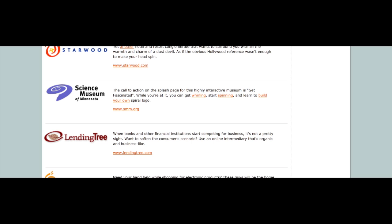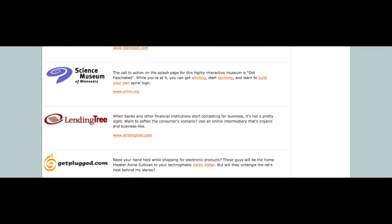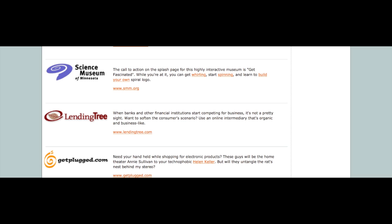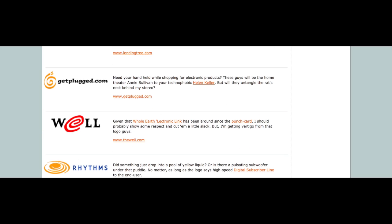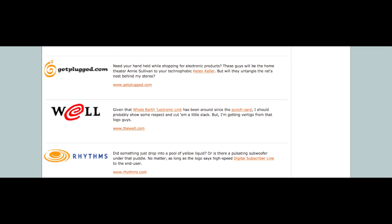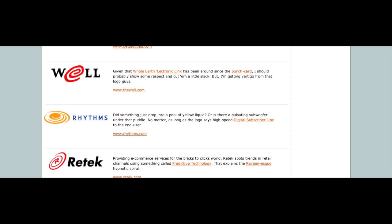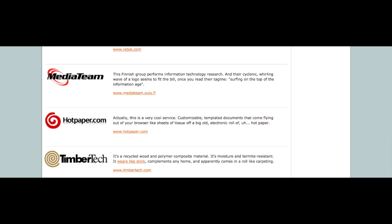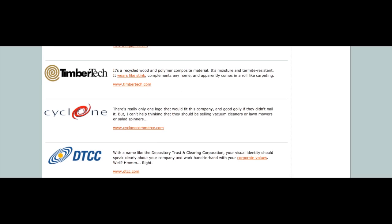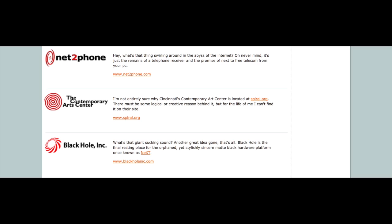The Science Museum of Minnesota uses a spiral. Lending Tree, interesting, a financial institution, uses the spiral logo with a little leaf in there. Get Plugged, I don't think they're around anymore either. Well, which is the Whole Earth Electronic Link, and I think they're still around, but I don't know how prevalent they are. They were created in the 80s, I think. There's a bunch here. I'm not going to go through every single one. You have Timber Tech, which is actually just a wood company. Cyclone, the Contemporary Arts Center. You have Black Hole Inc.